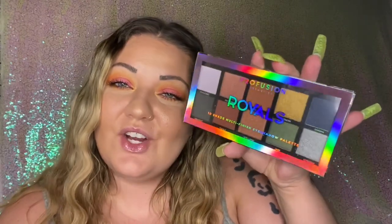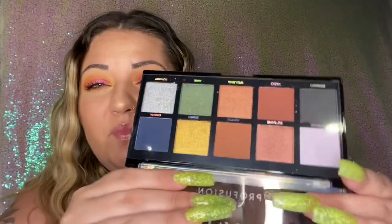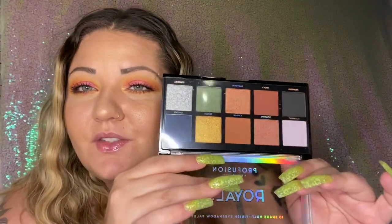In the box is going to be this eyeshadow palette right here by Profusion. It's called Royals. I'm going to go ahead and open it so the plastic is not blinding you, and this is what it looks like. Very pretty colors.